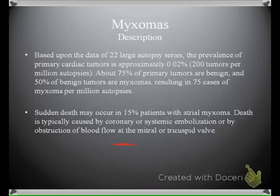Based upon the data of 22 large autopsy series, the prevalence of primary cardiac tumors is approximately 0.02%, or 200 tumors per million autopsies. About 75% of primary tumors are benign, and 50% of benign tumors are myxomas, resulting in 75 cases of myxoma per million autopsies. So we must assume that based on this number, 75 cases per 1 million autopsies means that the cases of myxoma are very, very rare.